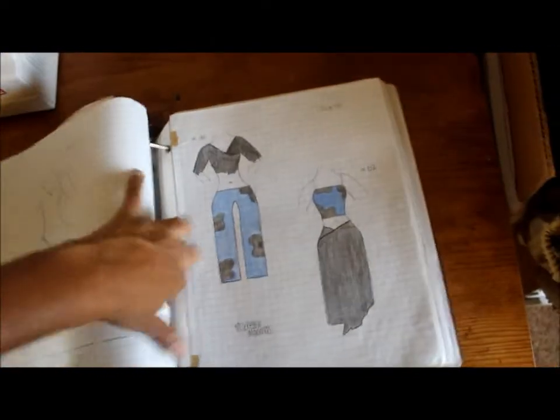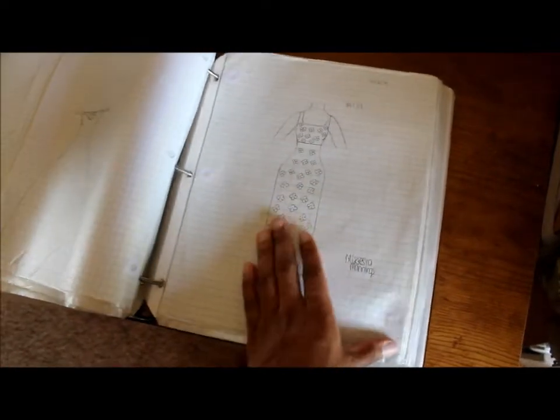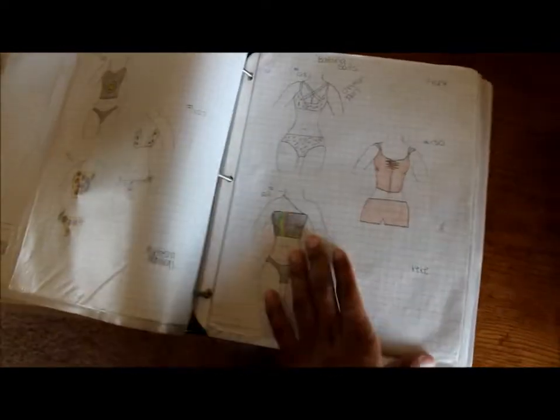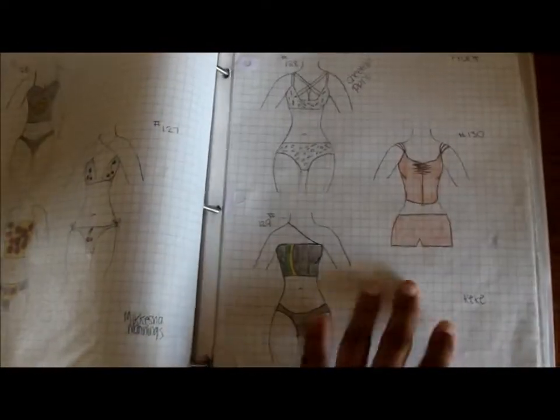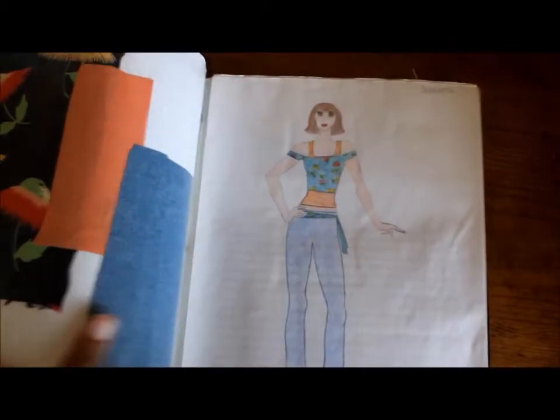But I'll just flip through. I'm not going to show you the whole entire thing. I have a lot though. Like I've been drawing since I was 12, so I have a lot. This is like the beginner stuff that I started. Like when I first started. I drew like every day. There's bathing suits. All kinds of stuff, I think.